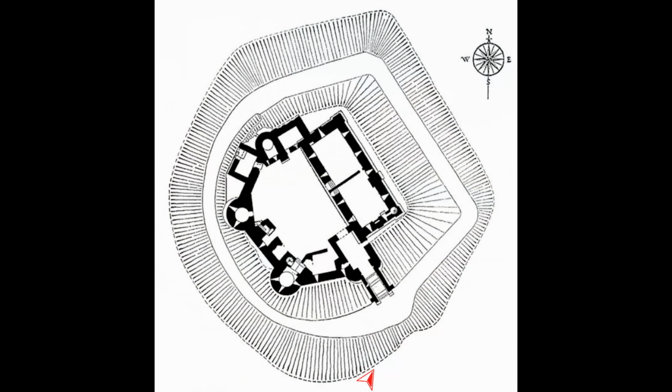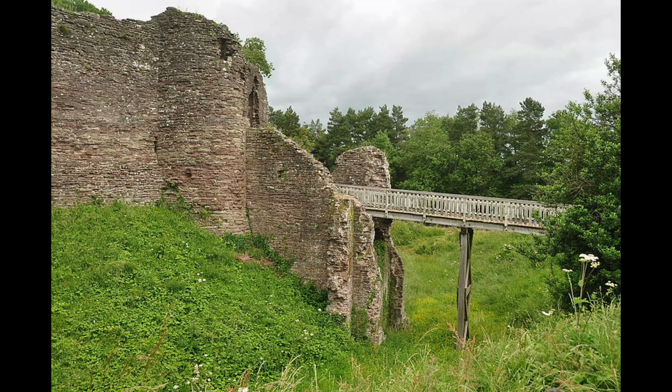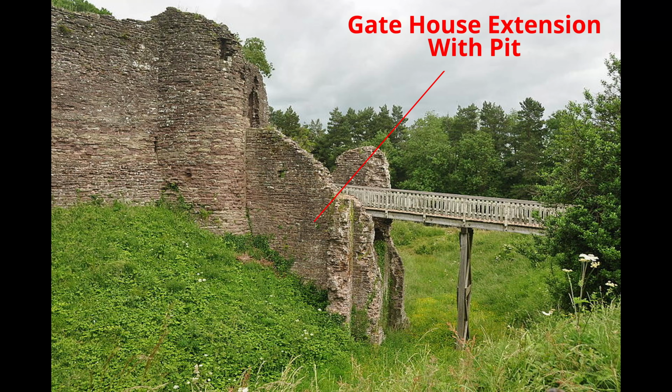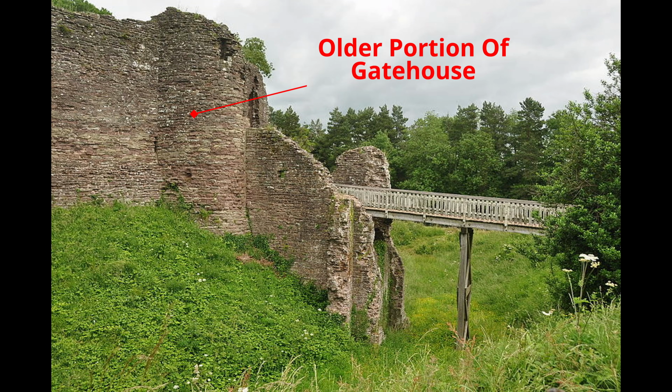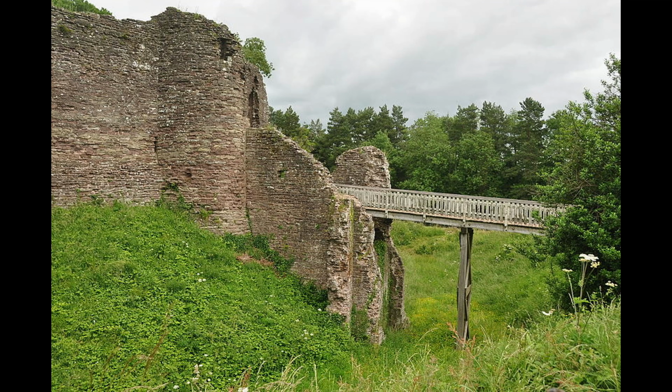Moving through the gate, we end up in what would have been the outer ward in medieval times. We can see the deep ditch and the motte-style mound that the castle was built upon. We can also see parts of the gatehouse, which includes the furthest and newest extension of the gatehouse, including the pit. This belongs to the time of the Earls and the Dukes of Lancaster in the 14th century, between 1320 and 1360. The earlier round part of the gatehouse would have belonged to the time of Hubert de Burgh during the reign of Henry III in the 13th century, sometime between 1219 and 1232.